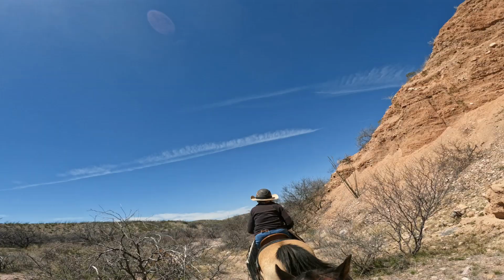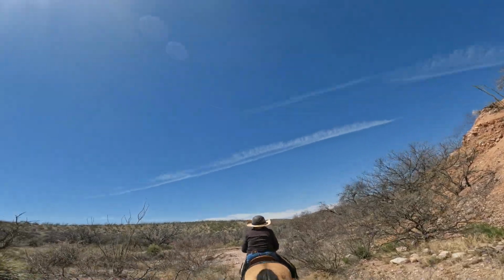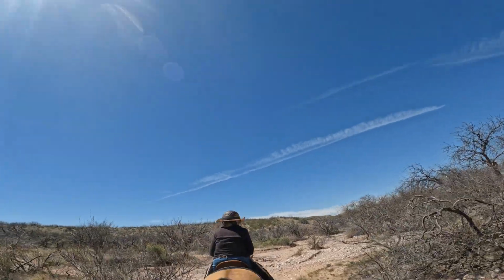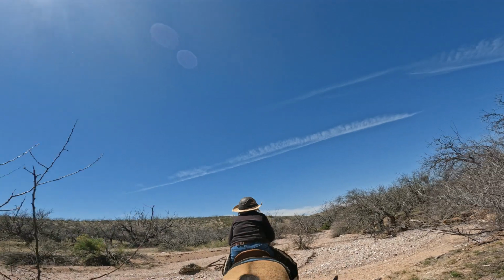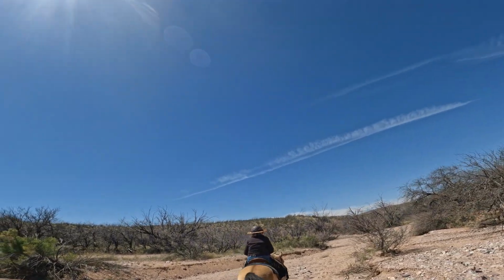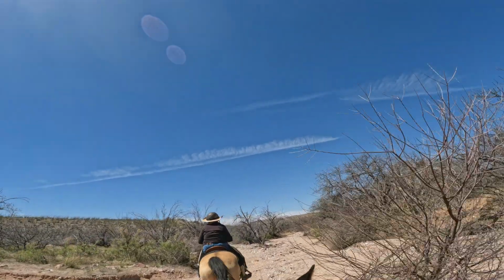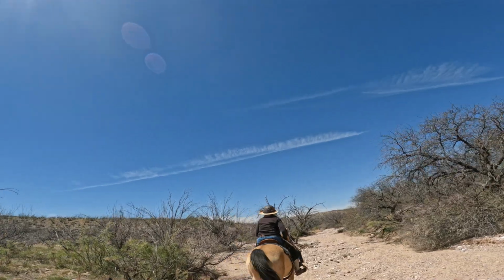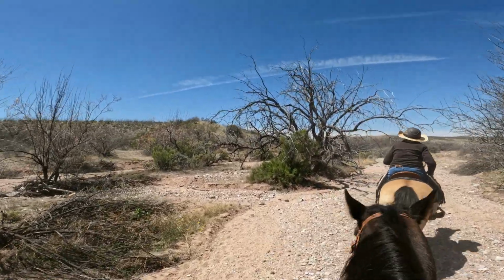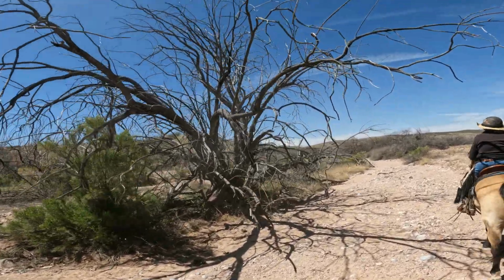Okay, we are still in the wash, but you can see that it's not the beautiful high rock canyons anymore. It's a typical sand wash. Lots of cat claw. Look at that neat old tree. Oh my gosh, that's been here a while. Looks like an Alfred Hitchcock movie.